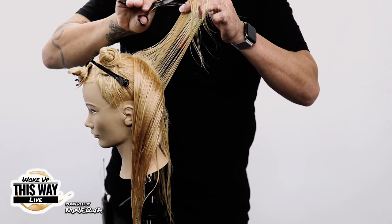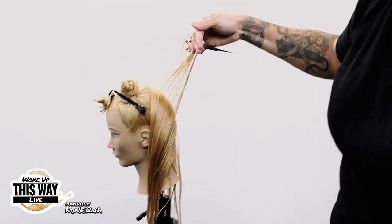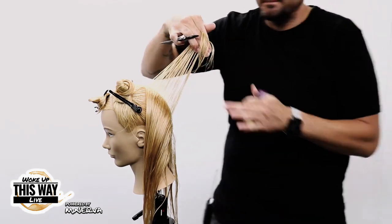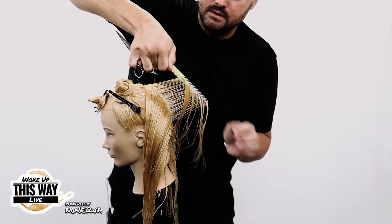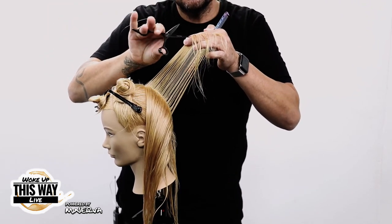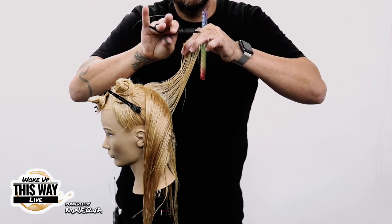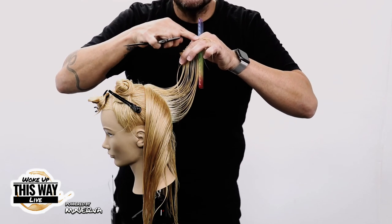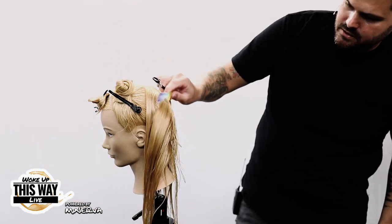And I'm gonna point cut. Oh, let me back. Good? Yeah. All right, so standing behind the head, bring everything out, concave layers, cutting short, point cutting short to long. I don't care about cutting past my second knuckle because I'm looking for loose tension, so that doesn't really matter to me.